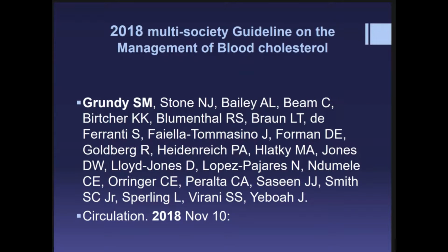Well, fast forward to November 2018, exactly 5 years after the 2013 guideline, a new guideline appeared by ACC/AHA in collaboration with other societies like the Society of Lipidology, etc. Now it's called the 2018 Multi-Society Guideline. Now this is an even longer document, and it really is a much better, much improved guideline. Instead of 80 pages, it's 120 pages. So 50% longer, a lot of great stuff in this new guideline.